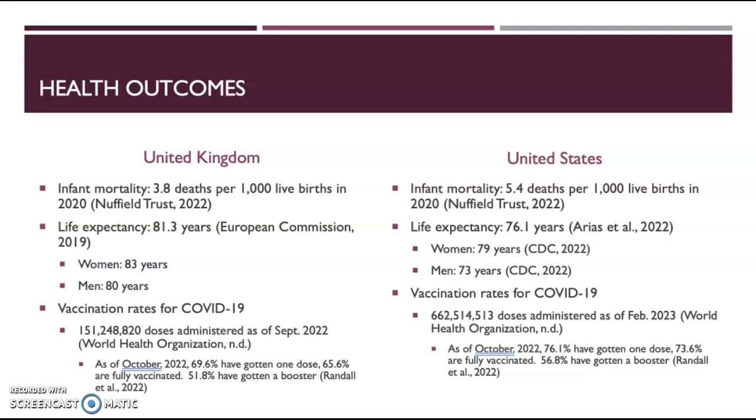And in the United Kingdom also, life expectancy is longer, with an average of 81.3 years, whereas the United States is 76.1 years. Women in both countries experience a longer life expectancy than men, with the United Kingdom experiencing 83 years for women, while men are at 80 years. And in the United States, women experience a life expectancy of 79 years compared to men at 73 years.